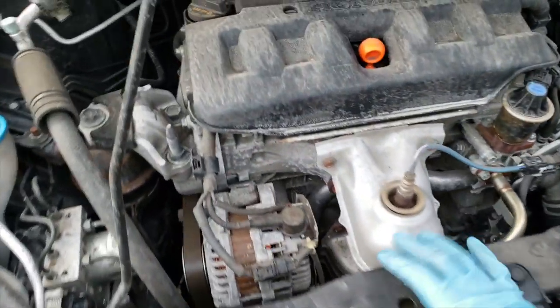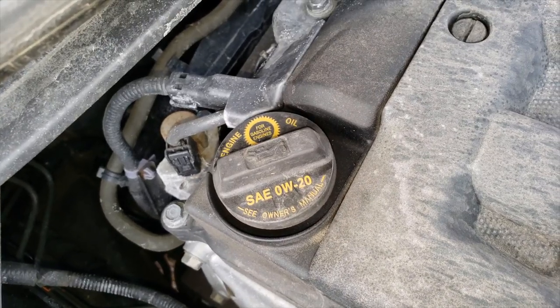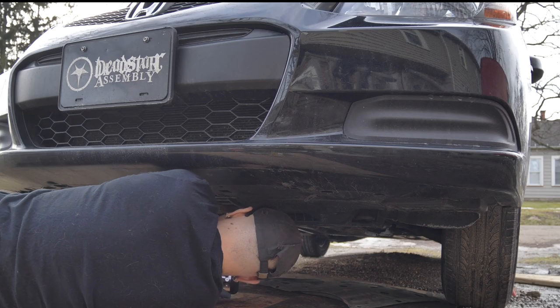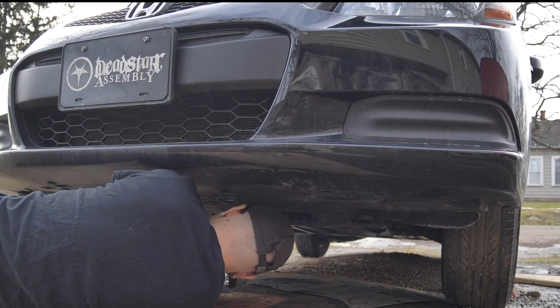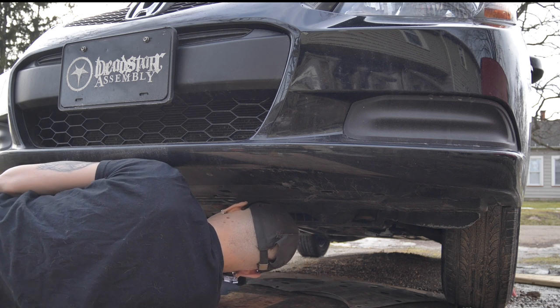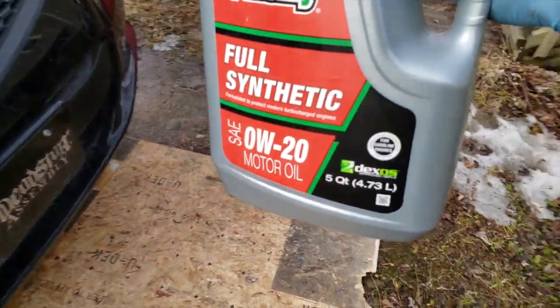On most newer vehicles, you'll see that the oil cap actually shows what kind of oil you can put into it. If yours doesn't, you can always check the manual or the car, or just Google it and you should easily be able to find how much oil and what kind to use. My car's a 2012 Honda Civic LX, so when I looked that up, it pretty much says that I need to put in 3.9 quarts of 0W20 oil.